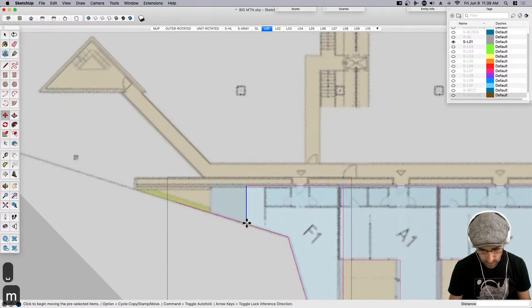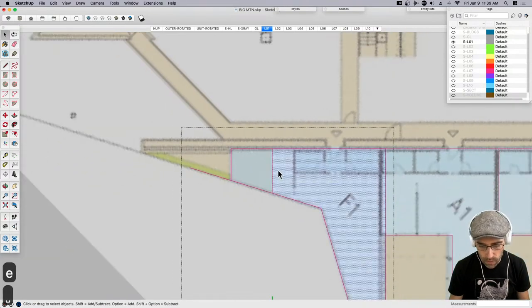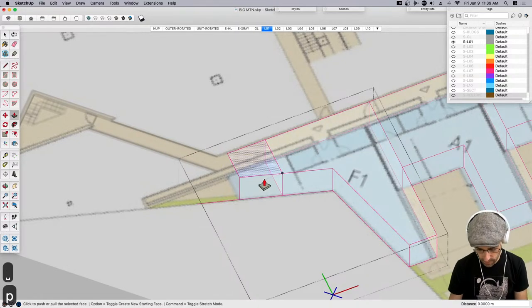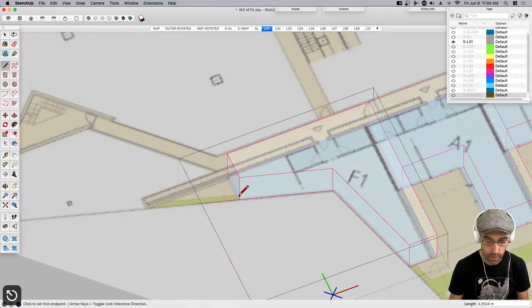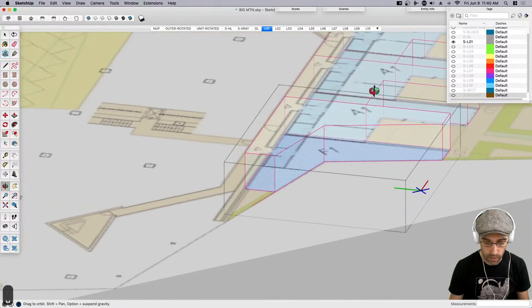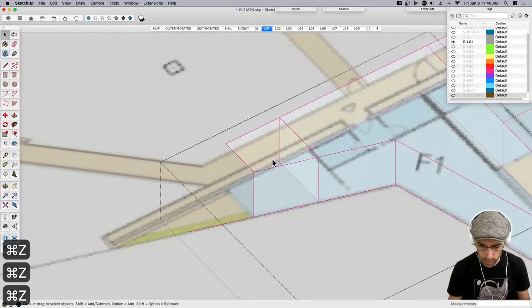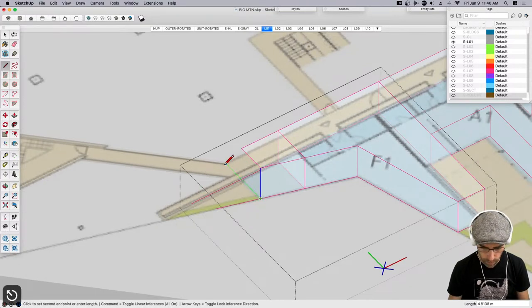I always channel Tyson when it comes to inferencing, because I want to always give Tyson credit for reminding me or teaching me how awesome inferencing is. I don't know about you, anyone else out there, I don't want to say use SketchUp wrong, but not know all of the cool tricks for many, many years. And then finally you learn something as simple as inferencing and you're like, oh wow, I should have been doing this a long time ago. Yeah, inferencing is definitely one of those things. You can get stuck in your way of doing stuff and then you realize there's a much easier way just by locking an inference direction.